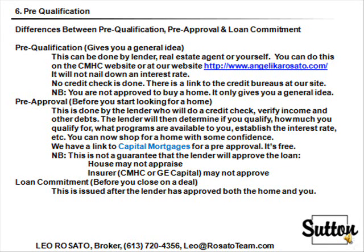Before you start looking for a home seriously, you need a pre-approval. This is done by the lender, who will do a credit check, verify income and other debts. The lender will then determine if you qualify, how much you qualify for, what programs are available to you, establish the interest rate, etc. You can now shop for a home with some confidence.